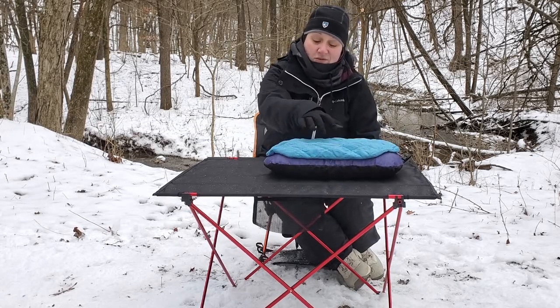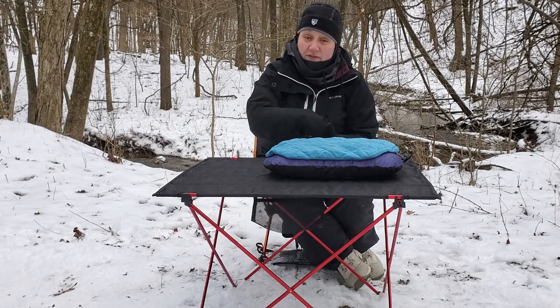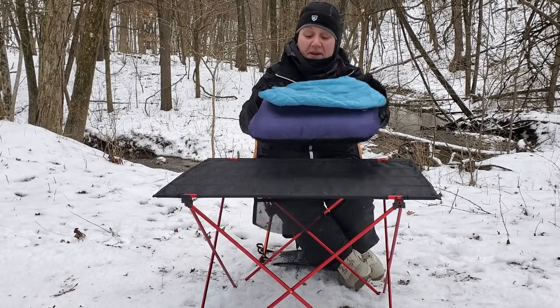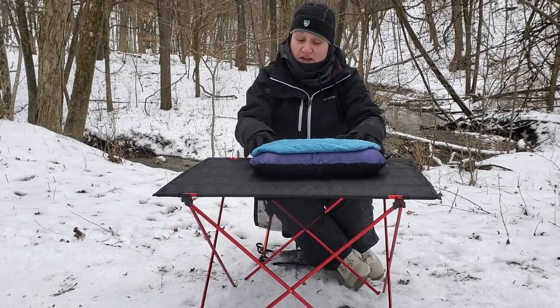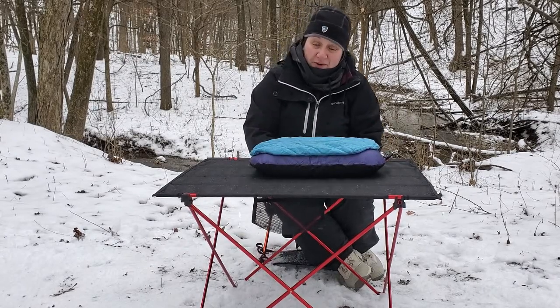And the pillowcase is directly going to impact the packability of the pillow because it won't fit back into its original stuff sack with that. But she's going to use this as her backpacking pillow. This was her top pick, not my top pick, but she only liked it with this pillowcase on the outside, which added quite a bit more weight and made it take up a lot larger footprint in the backpack as well.